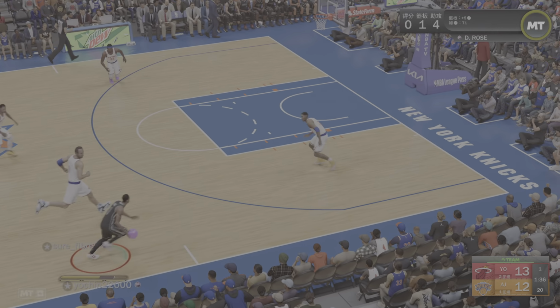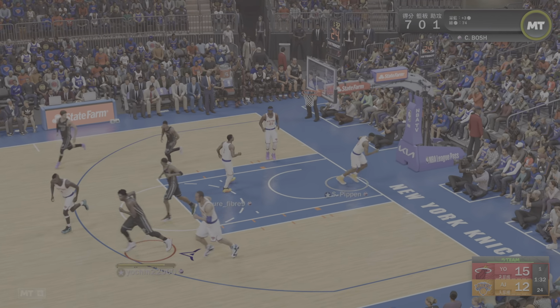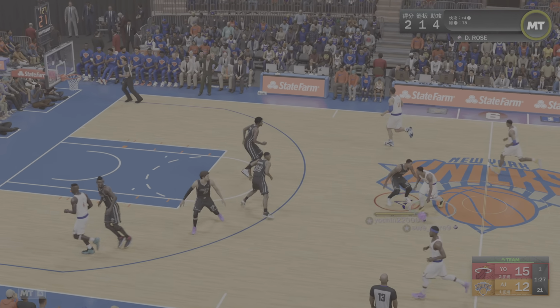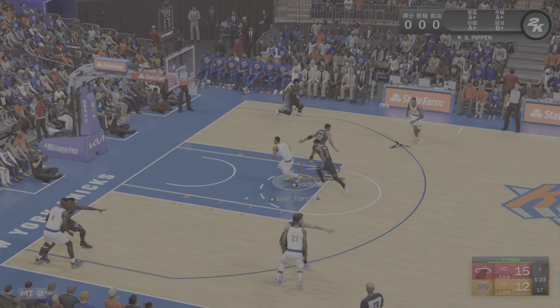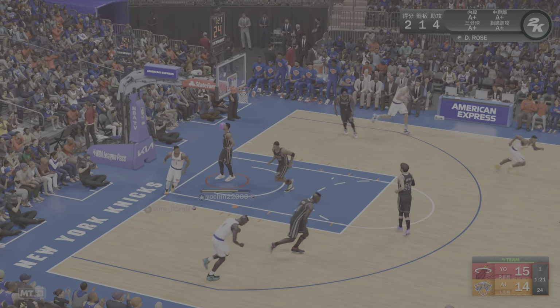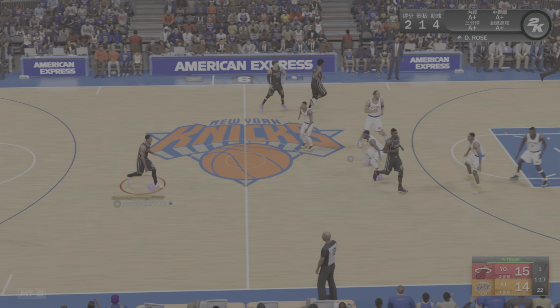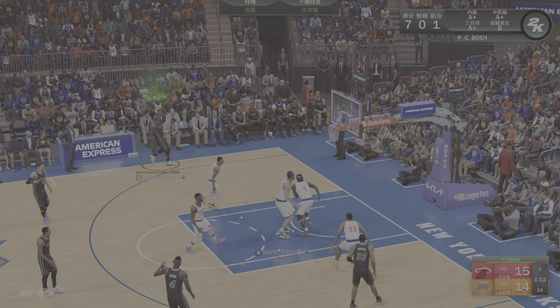Rose can't connect. The drive by Rose. And he takes that one up and powers it through. Oh, my. What a move on the baseline. Then the big-time finish there, B.A. Incredible reverse. He had to go way up for that one. When you're trying to stop a guy like this, you have to match his intensity level.